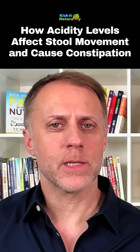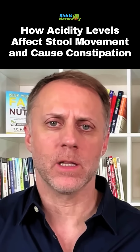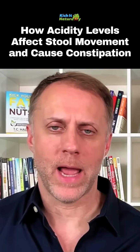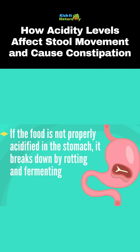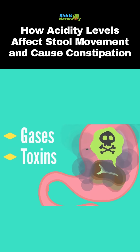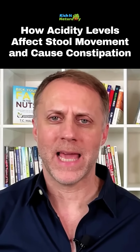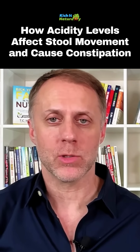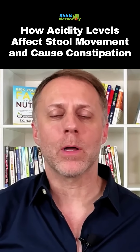That explanation helps us understand chronic constipation a little bit better, because a person may not be making enough stomach acid for a wide variety of reasons. But if the food is not getting properly acidified in the stomach, it breaks down by process of rotting and fermenting. And this rotting and fermenting can create gases and toxins and make a person bloated or have gas. And when it leaves the stomach eventually, which may take much longer, it's still in a more alkaline state.